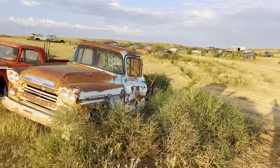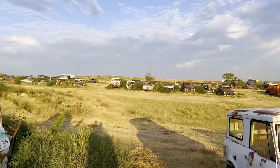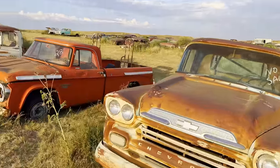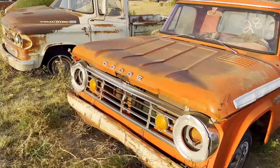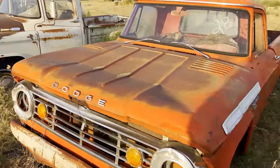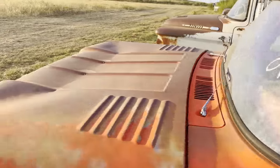Some of these vehicles are not going to sell. Like, there's a whole pasture of them way over yonder. None of those sell. This one doesn't sell. Here's a neat old Dodge truck with a chrome grill. Pretty rough though. Yeah, it's got a few rare options, but nah, it's just really rough. Too far to go.